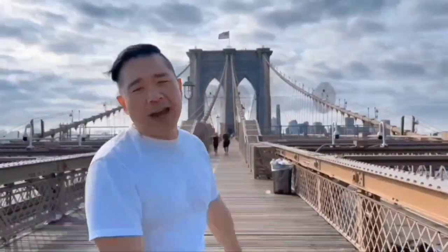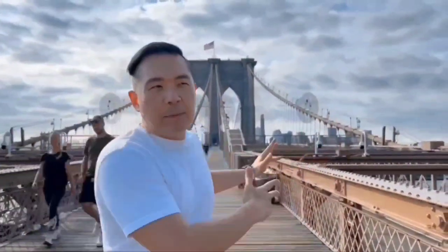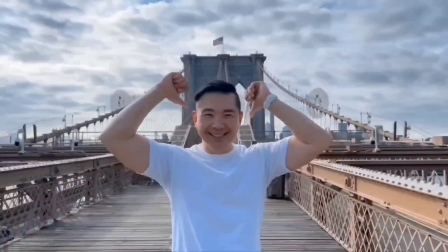So I thought, why not give you a quick tour? This bridge is huge, okay? It was constructed in 1883, and it took about 14 years to complete. It's considered the longest suspension bridge in the world. It was built so people could go across the river, since they didn't have a subway system or any service. It's about a mile jog, so why not? Let's have a tour.